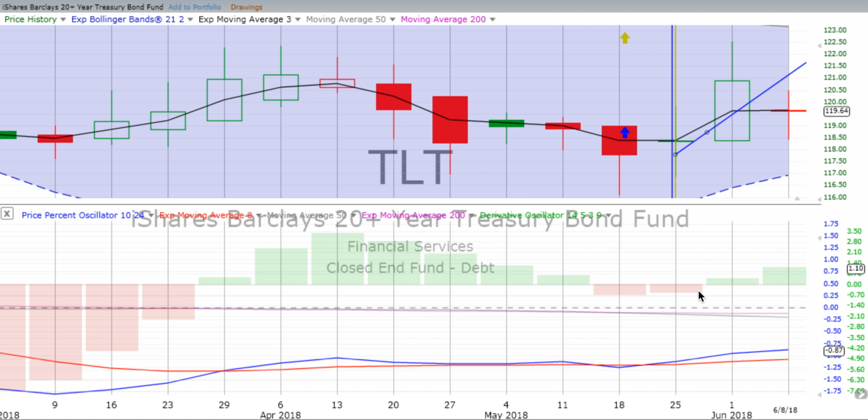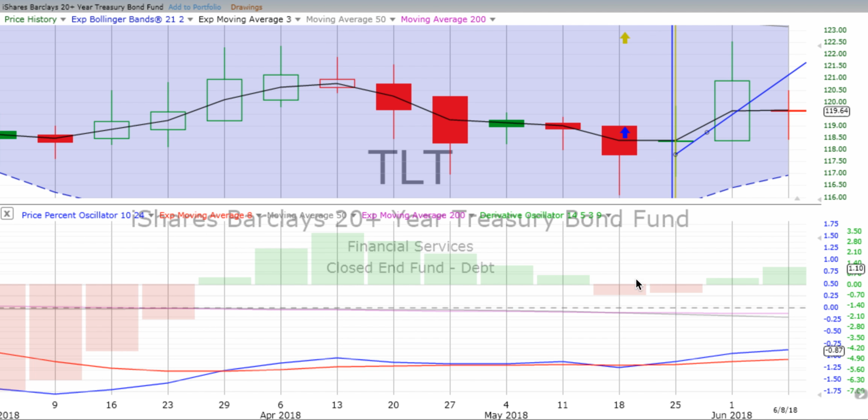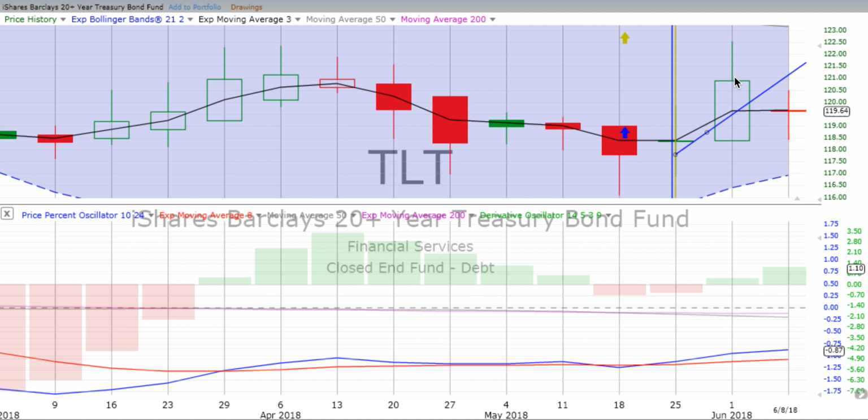Okay, now let's look at 20-year bonds. Where are they? We had a weekly vertical crossover back on the 25th. Some warnings, however. We didn't see the derivative oscillator flip over at the same time the price percent oscillator did. That can many times be a warning sign. The following week, things did flip over on the derivative oscillator.